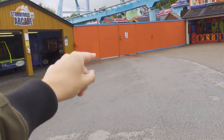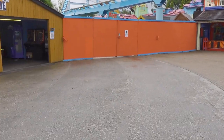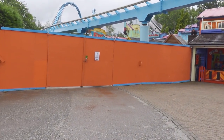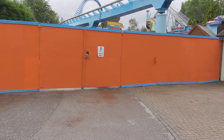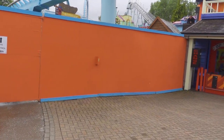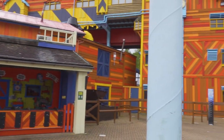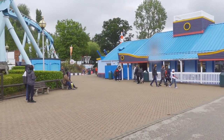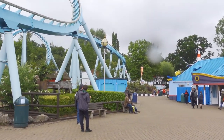Down there is obviously where the River Rapids is, and it was originally meant to be opening up with the rest of Adventure Cove. It is part of Adventure Cove. I don't think too much longer, but when all that is opened up, it makes the park feel so different. It's just going to bring a whole different new fresh vibe to this area, which I'm really looking forward to.